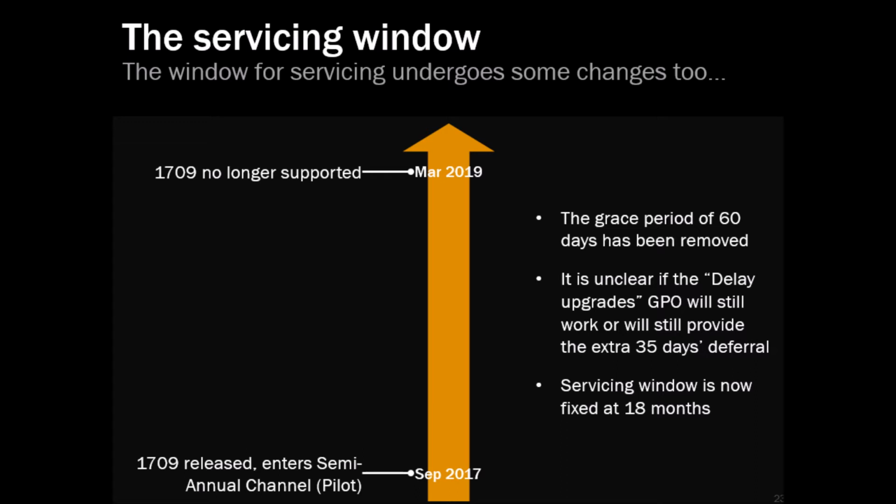But anyway, recently the Windows branches have changed again. I've spent about 18 months going around preaching to people about CB, CBB and LTSB, and now they've changed it all. They haven't just changed the names. We now have two channels: the Semi-Annual Channel and the Long-Term Servicing Channel.